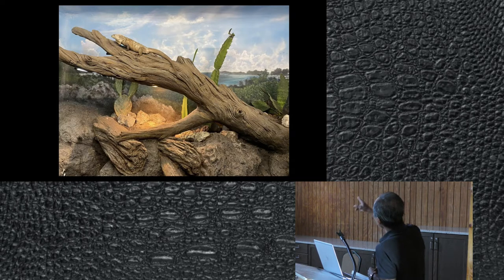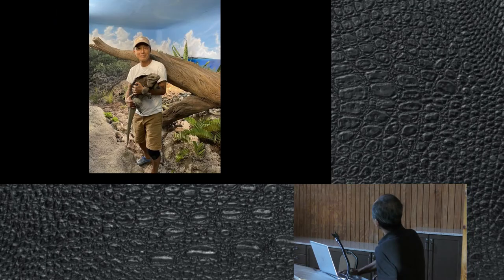You can see all the rock work, it's cement. And the log is built with cement also. That's not a real log? No, that's actually cement. Wow. That's me with one of my babies. This is Gus. He's 36 years old, I think. Wow. He lived about 60 years.